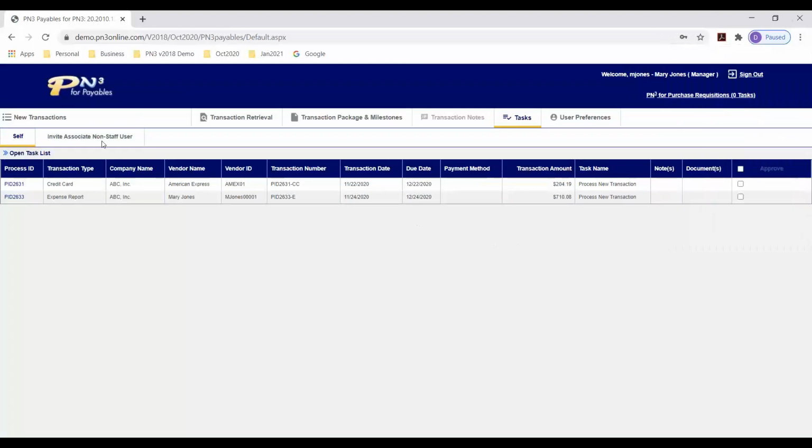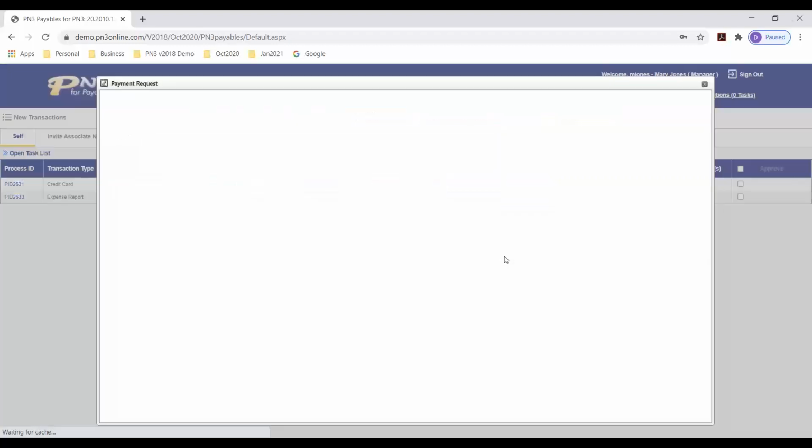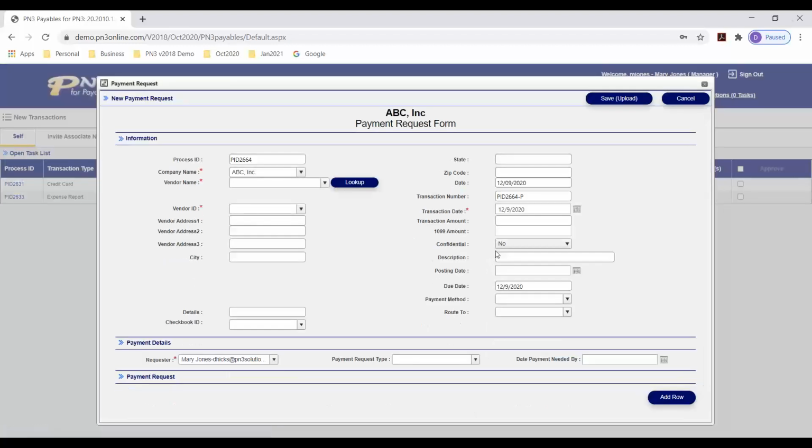All right. In addition to vendor invoices, there's a form we call the payment request form. As I mentioned earlier, this is intended to be used in cases when you don't have an invoice, but you want to get payment to a vendor. So as a user, I could tell PN3, I want to get a payment to First Street Graphics.